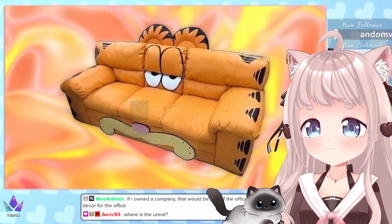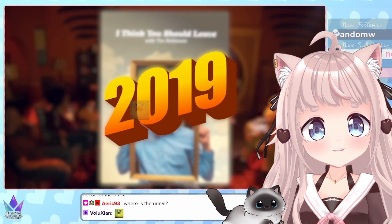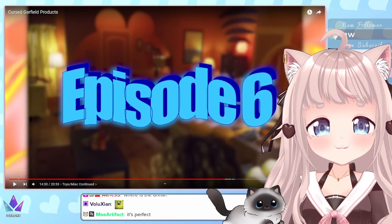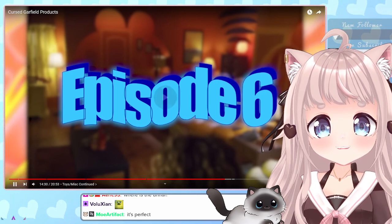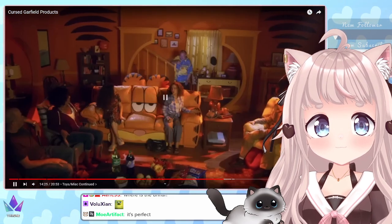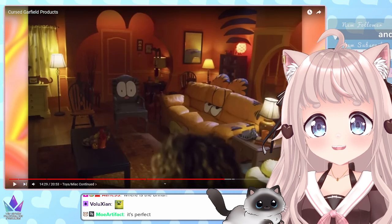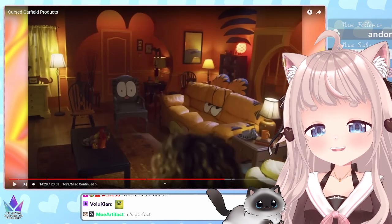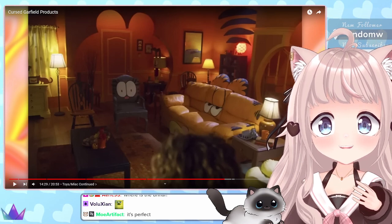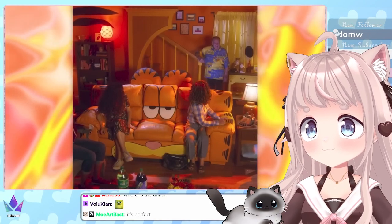It has some lore. It was specifically custom made for a single episode in the TV show I Think You Should Leave from 2019. I've never seen the show, but on episode 6, they featured an entire Garfield-themed house as a set. Oh, wait, look at the chair behind it. The chair as well! Like the gray cat, they turned them into a chair and they just look shocked.